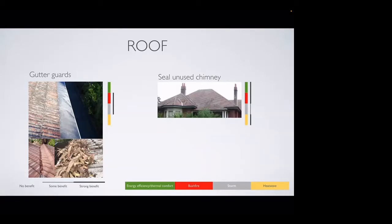Okay, and then chimneys, again, it's a bit of a no-brainer. Not a very exciting kind of retrofit, but definitely worth doing. It should be fairly easy to fix as well. It has a benefit towards energy efficiency, bushfires, and heat waves, and not so much storms, which is fairly obvious. Now, chimneys are very good at what they do. They create a draft up the chimney to draw smoke out. Unfortunately, that will also draw cold embers and smoke into the house in case there's a bushfire around the area.